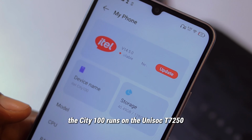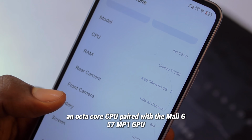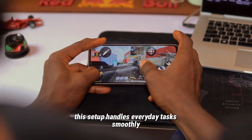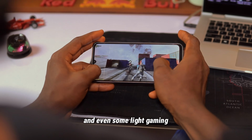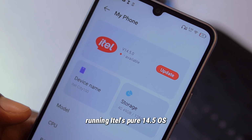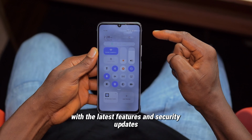The CT100 runs on the Unisoc T7250 chipset, an octa-core CPU, paired with the Mali G57 MP1 GPU. This setup handles everyday tasks smoothly and even some light gaming. You get Android 14 out of the box, running Itel's pure 14.5 OS, which means a clean near-stock experience with the latest features and security updates.